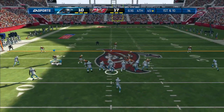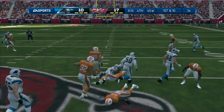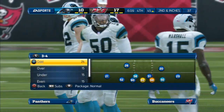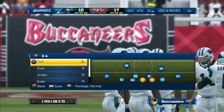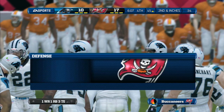Let's see how they back up the big play here. Handoff. And he is brought down at the 45-yard line. Yeah, the draw play, it's been around forever, and it is still a valuable asset to all offenses. Make the defense think pass, you hand it off, you get them retreating, and you can pick up a few extra yards.